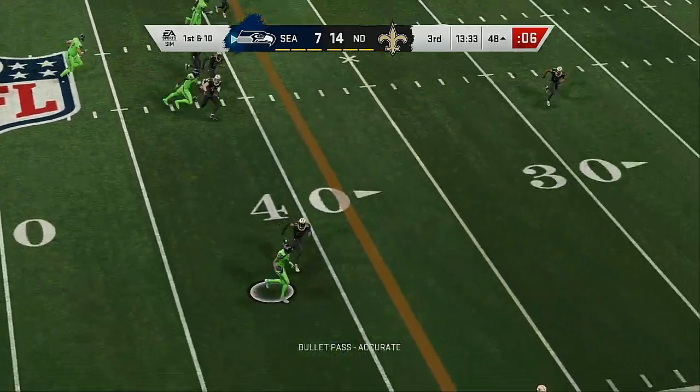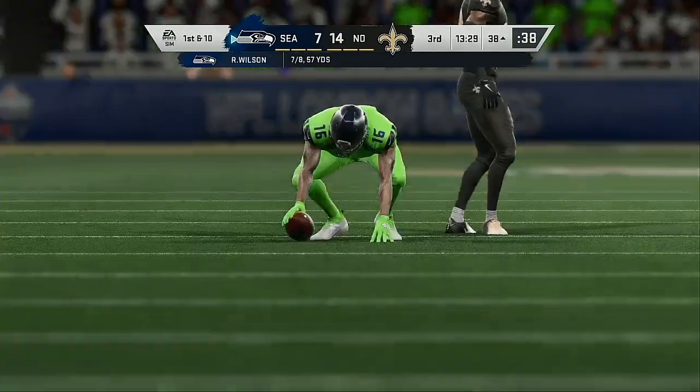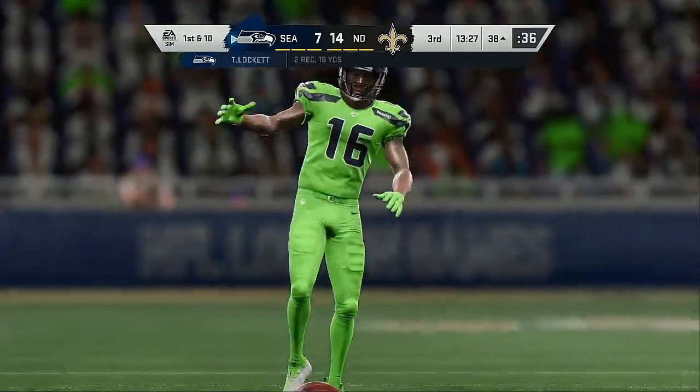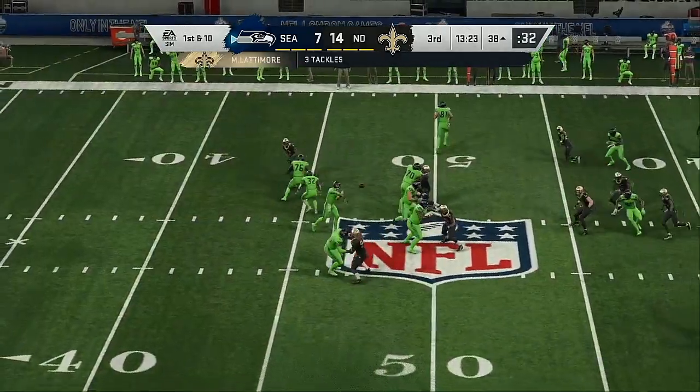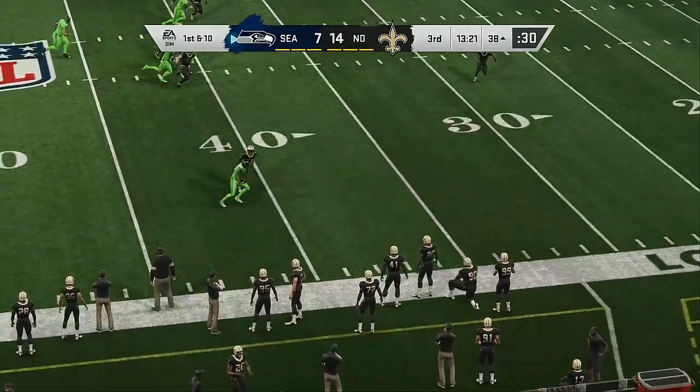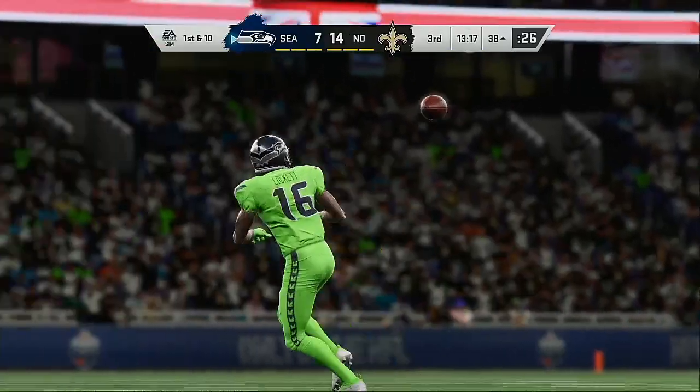Throwing now, Wilson on first down. It's caught, Lockett. And they'll get him down as he's inside the 40. 10 yards and a Seattle first down. But it appears that they read man defense and went to the out route.